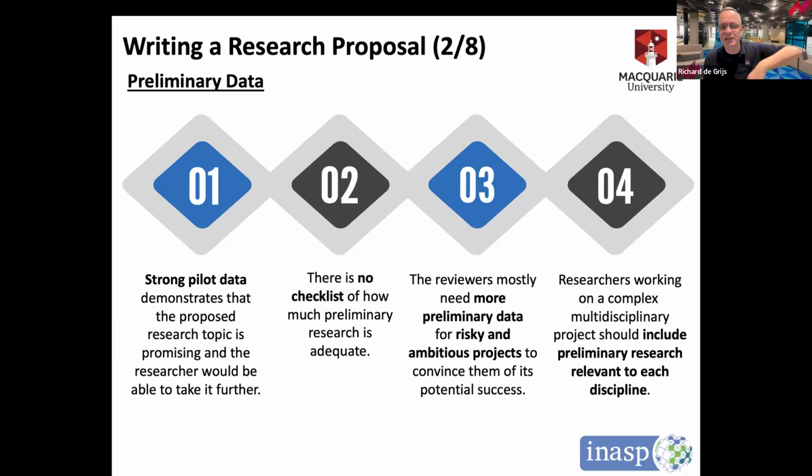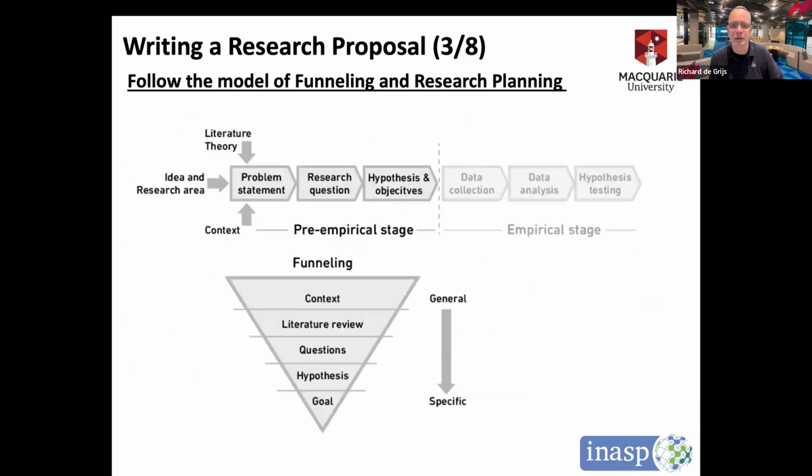And number 2 says there is no checklist of how much preliminary research is adequate. It's just, is it good enough to go to the next step? That is a judgment call that assessors make, but that senior researchers have to make themselves before applying. If you have more ambitious projects or more risky projects, you probably need more data to support your proposal. And if you work on multidisciplinary projects, you need to have some data from all different disciplines.